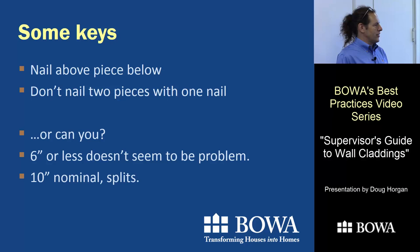Make sense? Anyone else ever seen it split? Okay. Yeah. Maybe that's even too conservative.